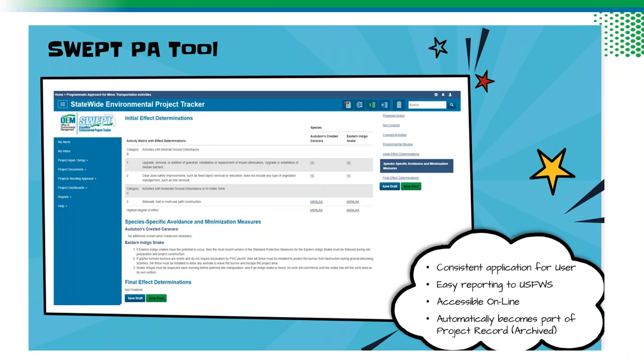We've been working really hard with our technology team to develop a tool within what we call SWEPT, our Statewide Environmental Project Tracker. We're developing a module within that tracker so that the programmatic agreement can be used from project to project. The intent is to provide a consistent user experience and a consistent way to document. As I said earlier, documentation is really important.